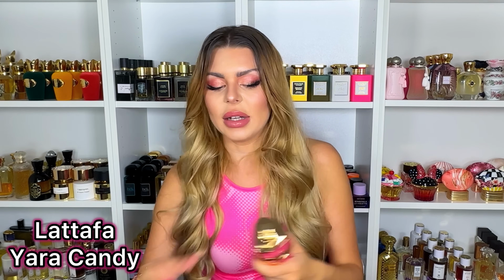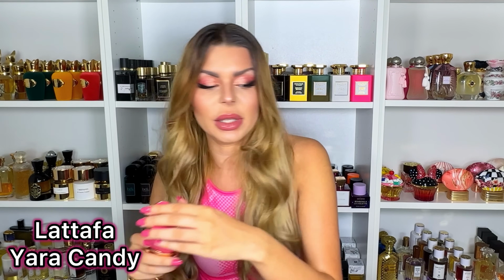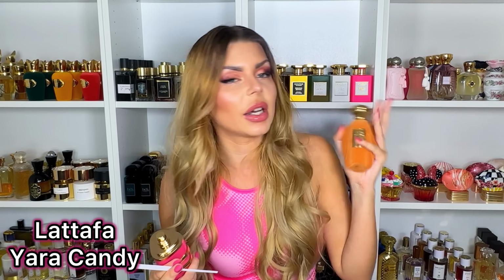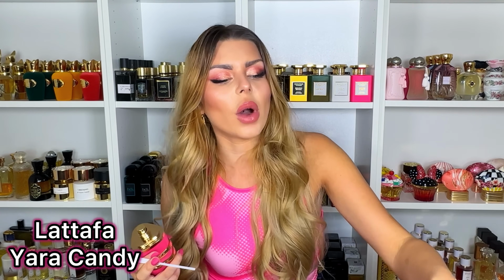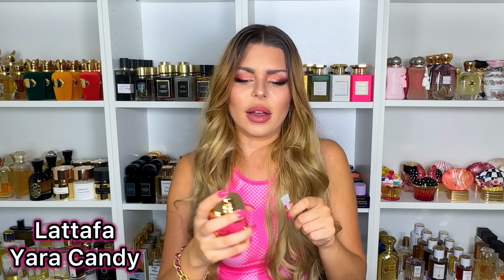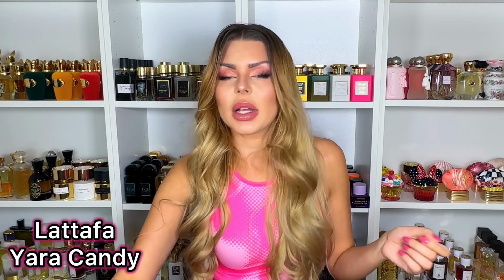Moving on, a fragrance that everyone was talking about and promoting: Yara Candy from Lattafa. You know that with the bottles, I'm not the biggest fan, but I actually quite like this bottle. I know it's very affordable, so it makes sense, but this one's actually very nice. Once you put them side by side, Sospiro or Tiziana Terenzi have the same type of velvety bottles, you see that they're not the same, but it looks good.